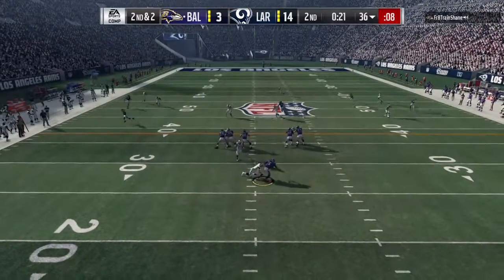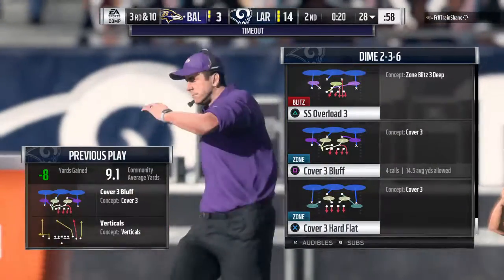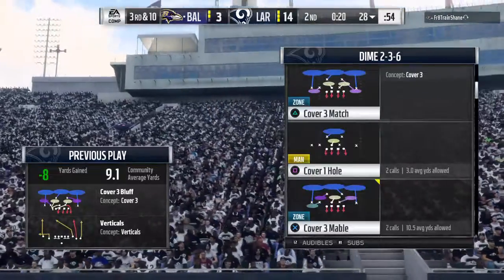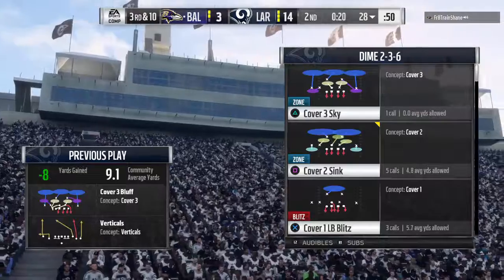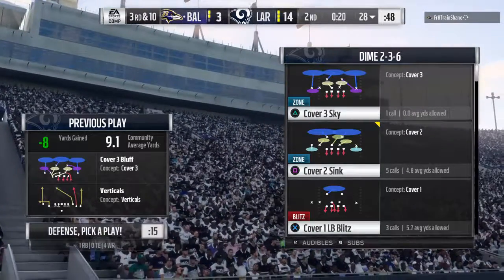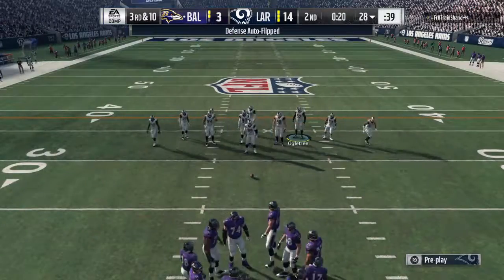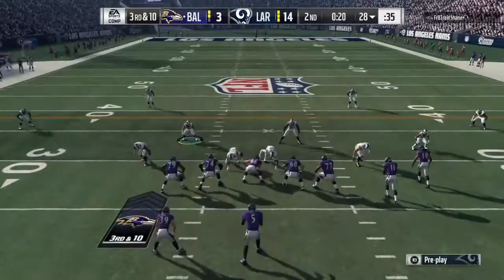Flacco here on 2nd down. And down he goes on the pressure from the Rams defense. And now maybe they want some extra time to talk about this 3rd and long play as we'll get a timeout. As the clock will stop with 20 seconds to go in the first half. Flacco and the Ravens now, after the sack, need something good here on 3rd and long.